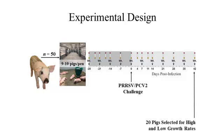At the conclusion of the trial, 20 pigs were selected for either having high or low growth rates. However, we had collected fecal samples from all 50 pigs because we're unable to predict outcome at day 0. So we were able to go back for those 20 pigs that we selected from the high and low growth rate groups and analyze what microbiome characteristics predicted or predisposed the differences in outcome.